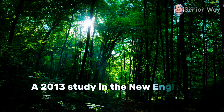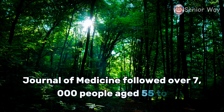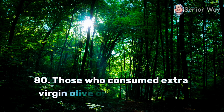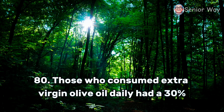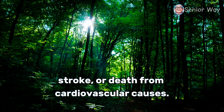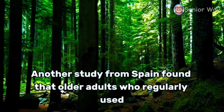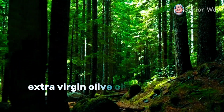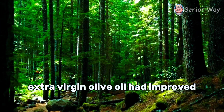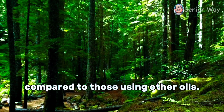A 2013 study in the New England Journal of Medicine followed over 7,000 people aged 55 to 80. Those who consumed extra virgin olive oil daily had a 30% lower risk of heart attack, stroke, or death from cardiovascular causes. Another study from Spain found that older adults who regularly used extra virgin olive oil had improved memory and brain function compared to those using other oils.